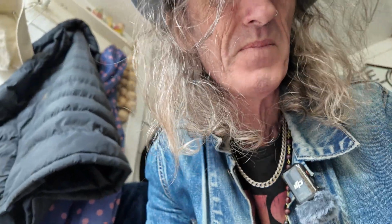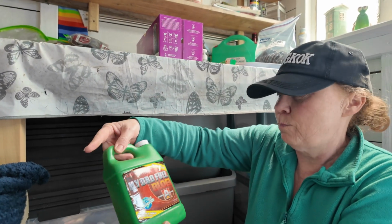I've tried Googling it to see what it's for. It doesn't come up much in the Google. Right, I'll turn you around. If anybody knows what this kind of thing is, there's all different ones. Right, go on then. There's hydrofuel. Right, show it to the camera.